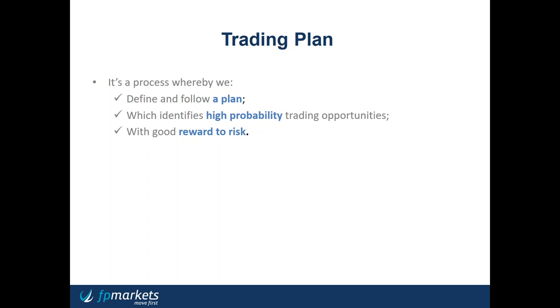So we really just need to define and follow a plan. The plan is looking for high probability, not profitability. Profitability will take care of itself. To me, trading is a numbers game. It's looking for probability with good reward to risk. Right? It's looking for probability.